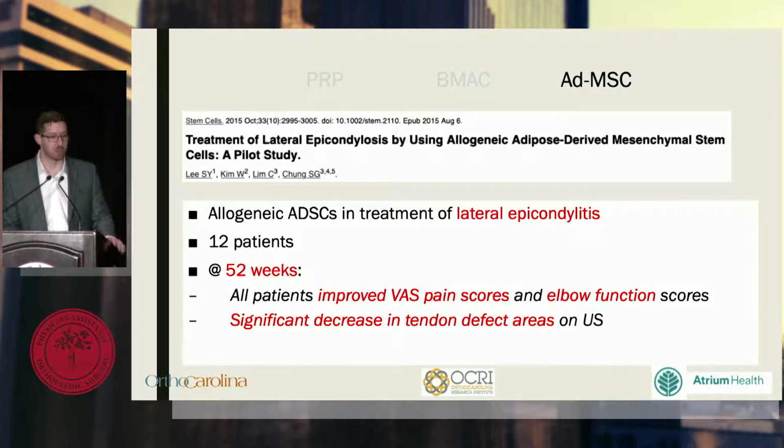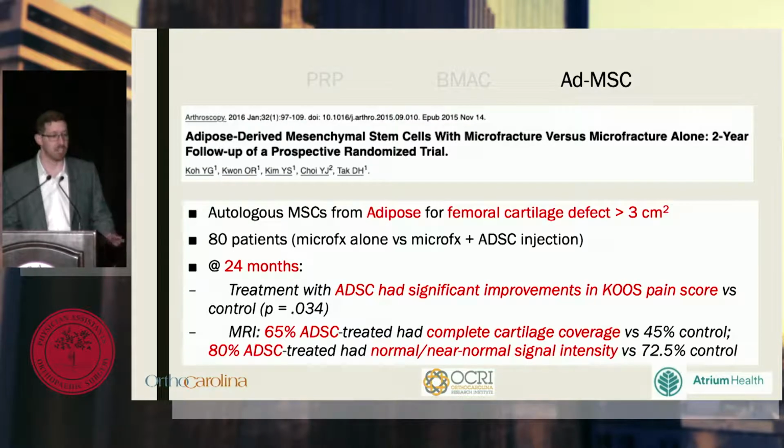And then this small 12-patient cohort by Lee et al. in their 2015 study found significant improvement in pain and function and improved structural integrity on ultrasound a year after adipose-derived cells were used to treat lateral epicondylitis. And then finally, in a prospective randomized trial comparing microfracture alone to microfracture with these adipose-derived mesenchymal signaling cells in 80 patients with large femoral chondral defects, Koh et al. found in 2016 significant improvement in pain scores and cartilage coverage compared with the control cohort. Cartilage coverage on imaging is probably more of a fibrocartilage type fill like we see in microfracture, but nonetheless, the outcomes seem to be successful.